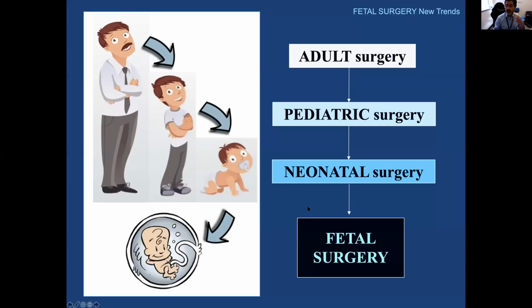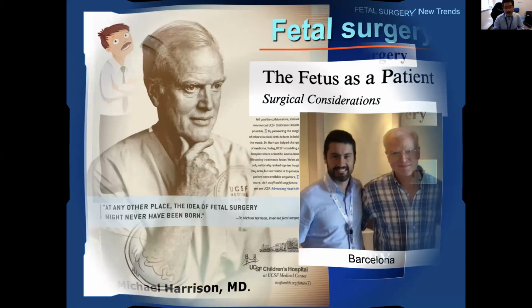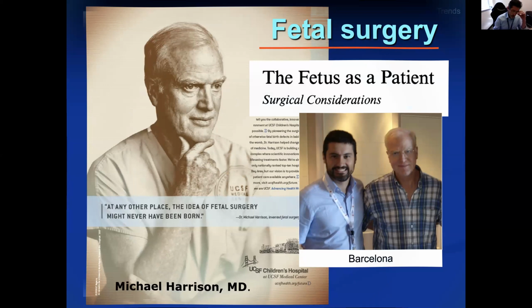And still we don't have specific instruments. We need to use neonatal surgery instruments for laparoscopy, for other applications, so we are working off-label in most of the cases. So as you know, the father or the Pope of fetal surgery is Michael Harrison. Many years ago, 35 years ago, he started to work with animals and then started a clinical program in San Francisco, and he stamped the name of fetus as a patient.